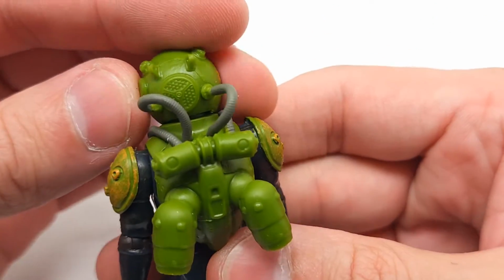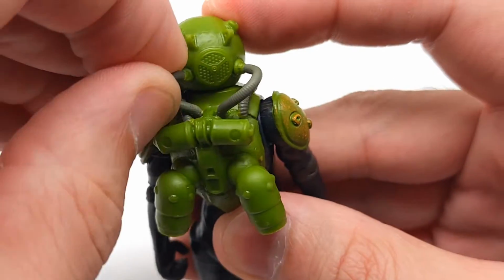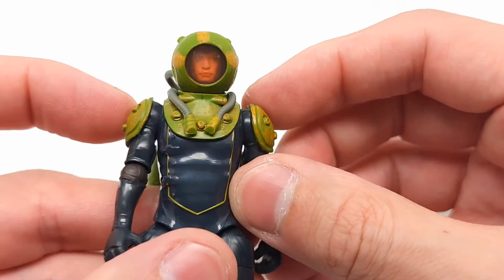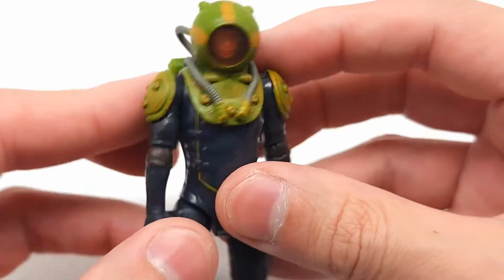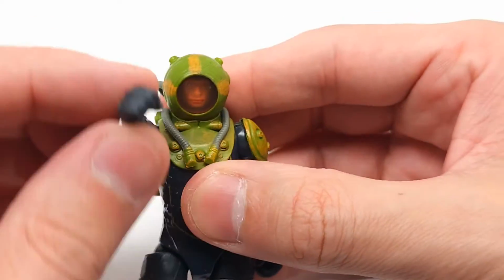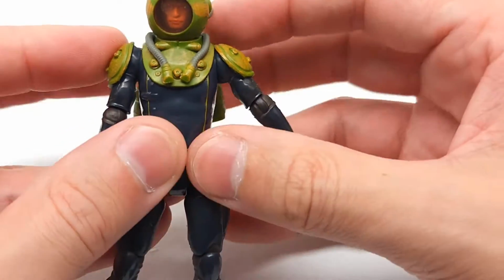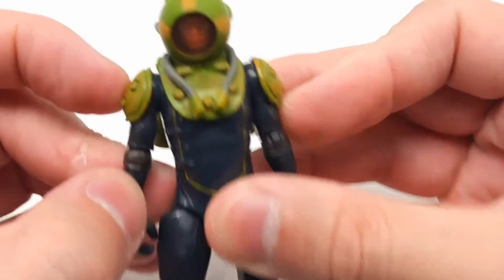And for some reason I can't get his head to straighten out. There we go. It was because this was pulling on it, but anywho, let's see. The head moves a little bit, it's obviously restricted by that. The arms go around nice and smooth. They barely go up to like a 45-degree angle because of this. It hits right here.